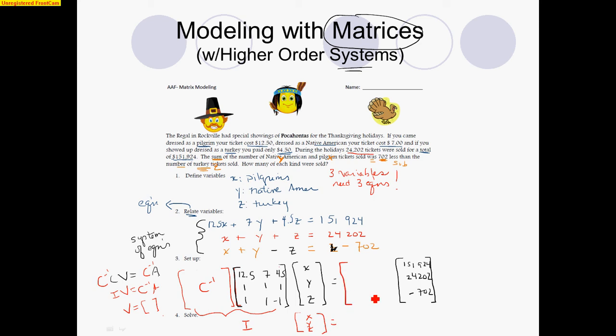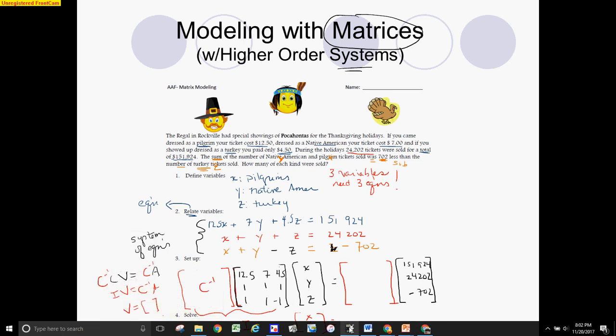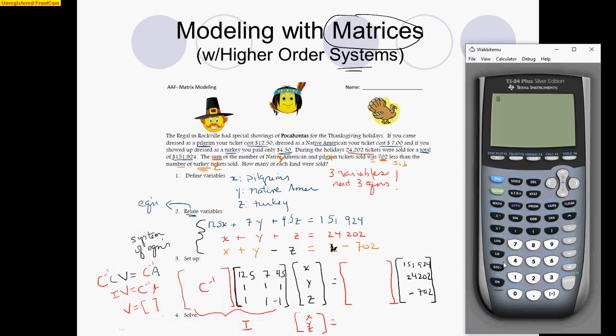I need you here to show me what C inverse is. We're going to have a calculator to do this. In matrix 3, because I like to call it C for coefficient matrix. Notice I changed the order I made mine. 1, 1, 1, 12.5, 7, and 4.5, 1, 1, and negative 1. I just switched the order of my blue and my red equation there. So that's in matrix C.